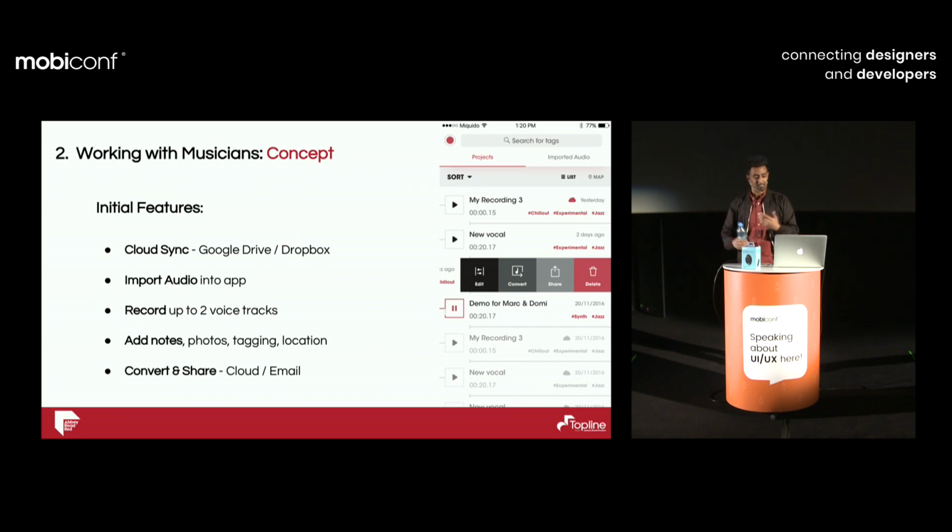it's like voice notes on steroids, I like to think, because it gives you a lot more functionality on top of that. But like I said, these guys were using voice notes, and they were dreaming and fantasizing about what other features they might have, to promote collaboration, to capture ideas for more functionality. So these are the initial features right there. So syncing to your Google Drive and Dropbox, so you're saving some space locally. Also, we're all connected now, but everyone's got their Wi-Fi on or their 4G on. We're just like one big cyborg together, all connected. So we should make use of that.